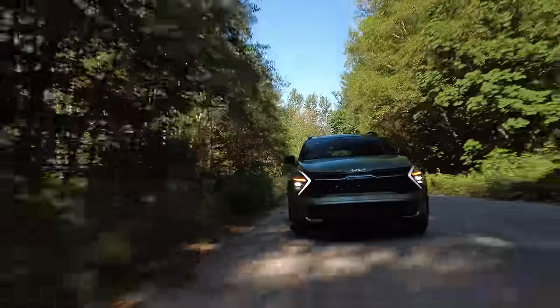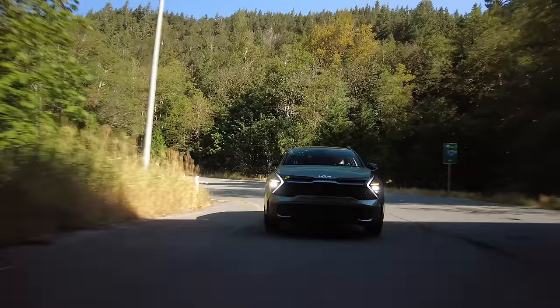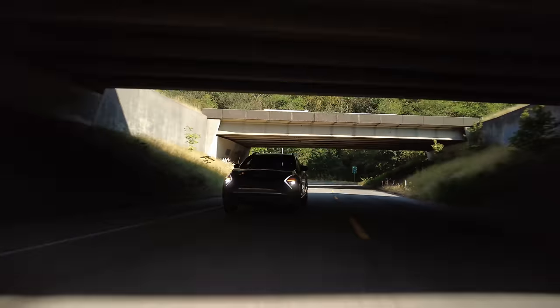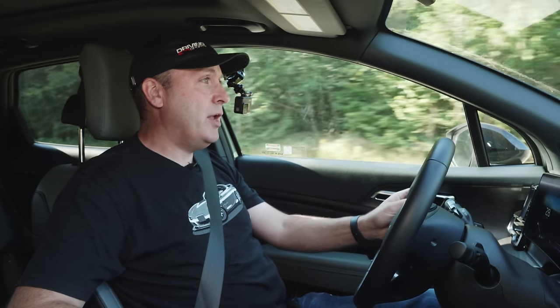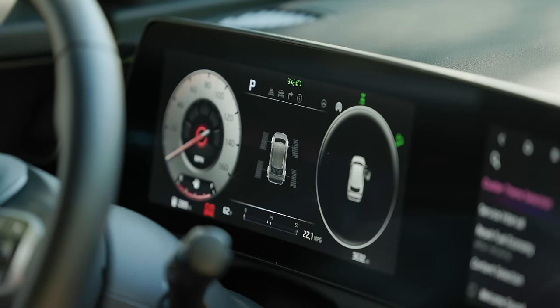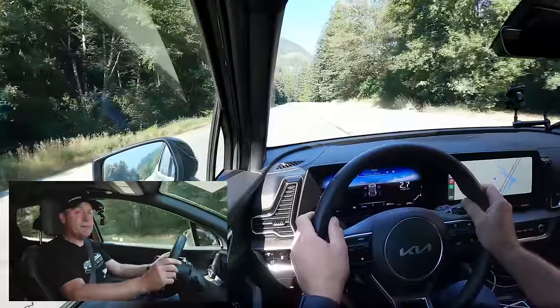Jumping off the freeway here, where we're gonna test out the 0-60 and also see how well this thing performs with various drive modes. So drive modes are aplenty. Of course, we have normal, sport, smart, and snow. Smart is designed to try to optimize traction around the vehicle as necessary. Normal is your day-to-day. Now, sport is the special mode here, and that gives you more aggressive throttle. It also tightens up the steering wheel, and that's about it.